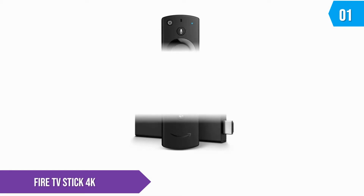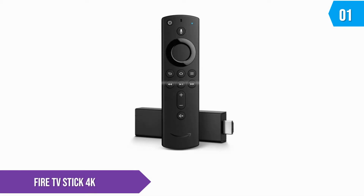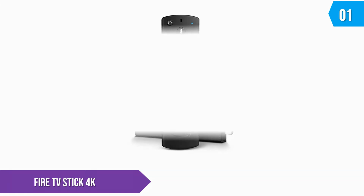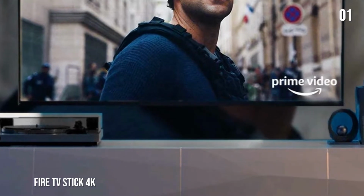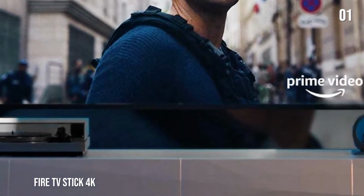At number 1, Fire TV Stick 4K. Why is this product top of our list? It's bursting with awesome features, including free movie streaming via IMDb TV and Pluto. It also lets you download your favorite video media through platforms like YouTube and Netflix. It's also perfect for gamers, as you can use it as a console to enjoy your favorite games in crisp 4K definition, complete with 3D effects.